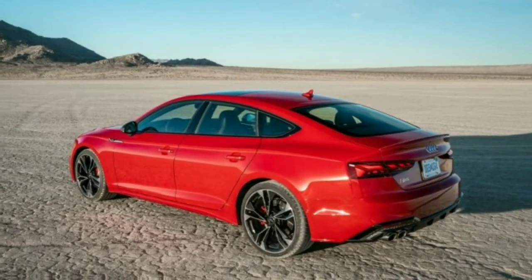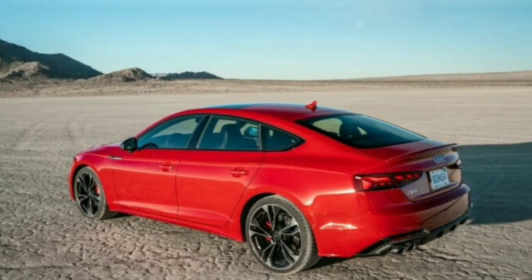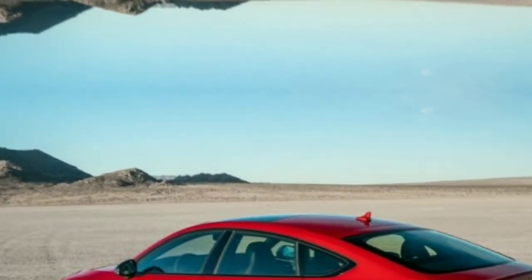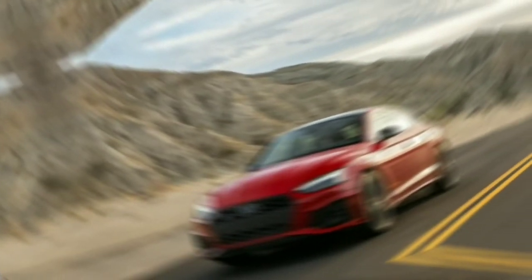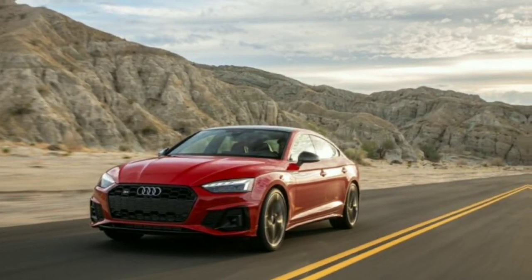S5 and RS5 variants throw in sportier bumpers, wheels, and smaller trim, but don't alter this recipe much. Inside, these cars have pleasant lines but could be more creative.